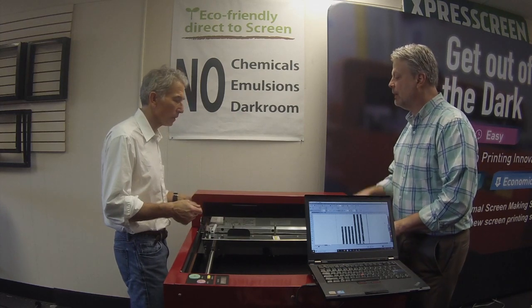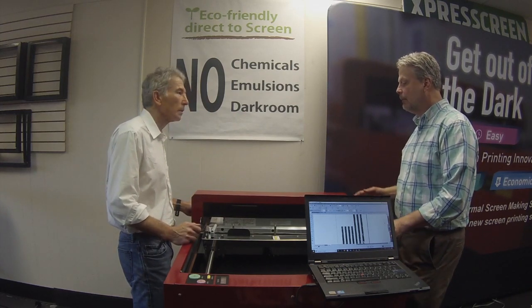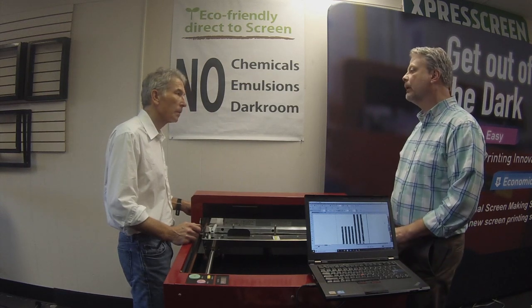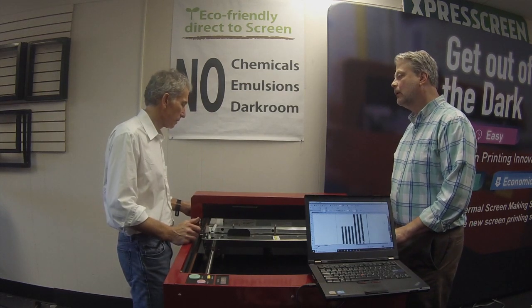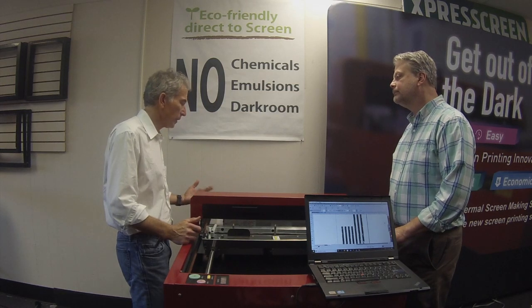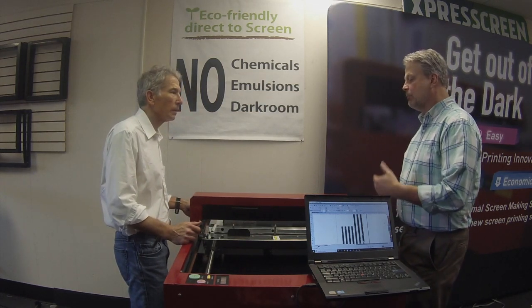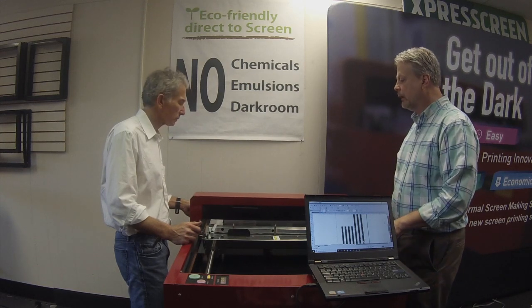Because you're putting the frame in exactly the same location every time, your screen-to-screen registration is spot on. You'll be less than a millimeter away from where you need to be. Holy smoke. And how many shirts can it do with this? You can get up to about 1,000 impressions with this one screen.